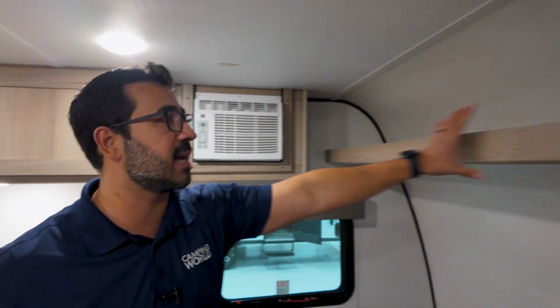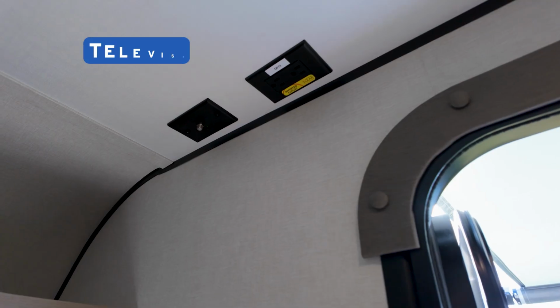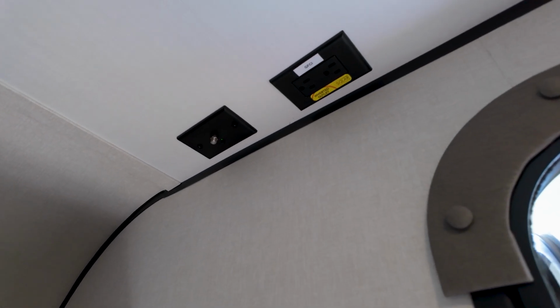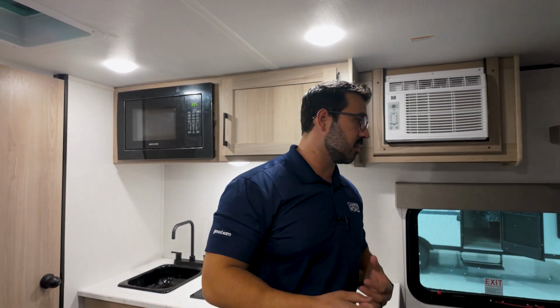You can see right across the top, you have an extra storage there. You have the shelf. You also have a spot to hook up a TV. So if you want TV, you can see the hookups are going to be right up there on the ceiling. So if you want to lay in bed, watch a show, or if you want that on a swivel mount, you can swivel it around, and someone on the top bunk will be able to watch the TV there too.